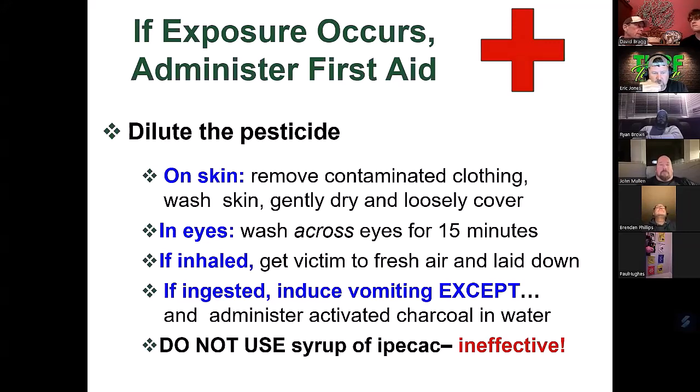You want to dilute the pesticide. So if it's on the skin, remove the contaminated clothing, wash the skin, gently dry, and then loosely cover. So you may want to take out the pocket knife and actually cut that off of them. And if it's a uniform, big deal. We can get that replaced. If it's in the eyes, you want to wash across the eyes for at least 15 minutes.